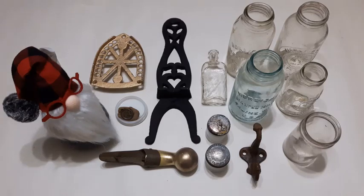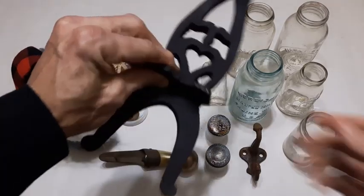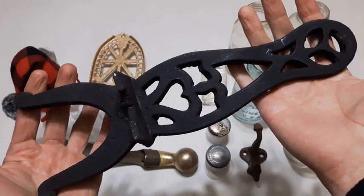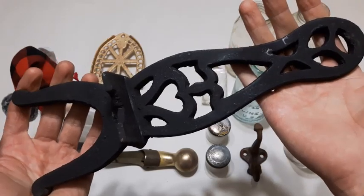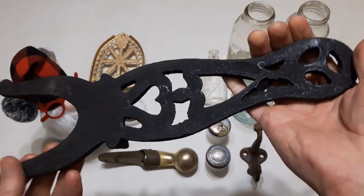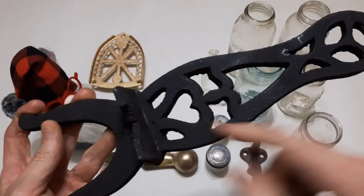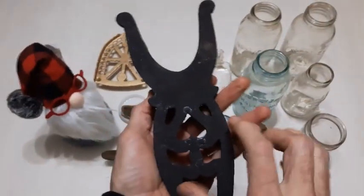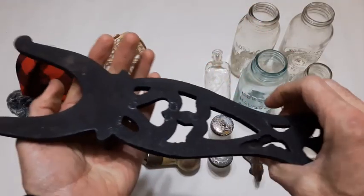Then the next fantastic iron item here, folks, is this boot jack, which I dug up in the first part of the dig, the previous video, and two of my viewers commented and identified this as a boot jack. I cleaned this one up as well and gave it a nice black paint job. A little heart down here. Now you'd flip it over this way, step on this end here, put the heel of your boot in here, and pull your boot off like that, see?